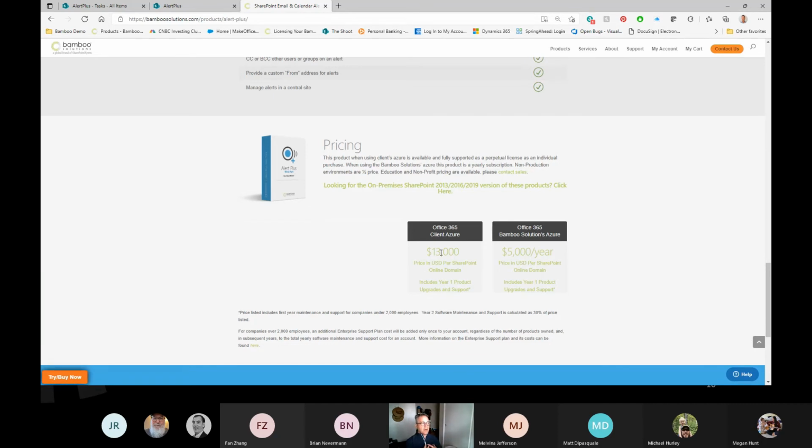If you're going to use our Azure service, all of a sudden we're in the role of having to keep Azure running for our customers. So we have, for the first time, created a subscription. It is not a per user per month. It is a simple flat $5,000 per year. And that provides the product and access to our Azure services for some ungodly amount of alerts per month. So that's where we're starting.